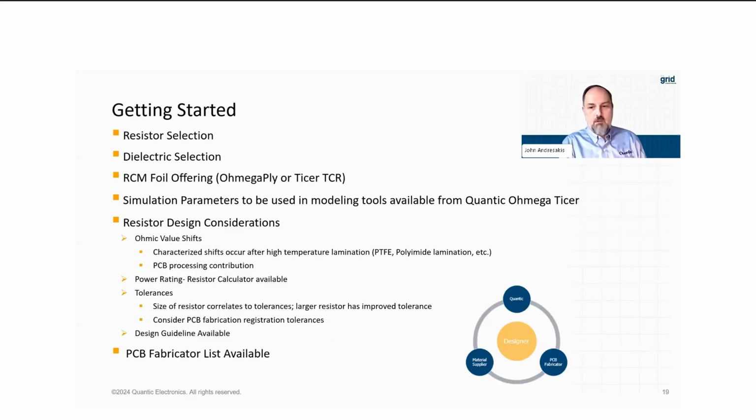So how do you get started? Basically, when you look at your layout, your schematic, you should be able to pick out which resistors you really want to embed. These could be due to where they're placed, what their values are, and so you go look at your net list. You say, okay, these are the resistors I want to bury, and then you pick your dielectric based on your requirements, and then you look at the foil offerings.